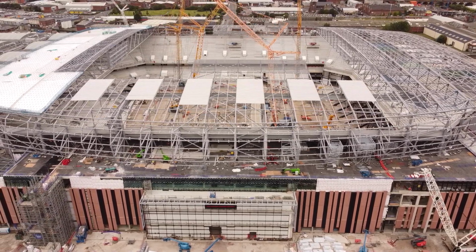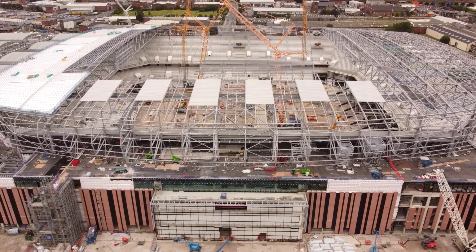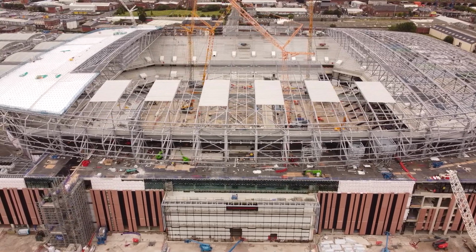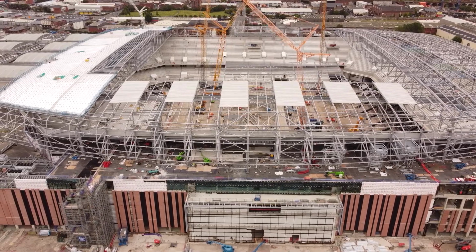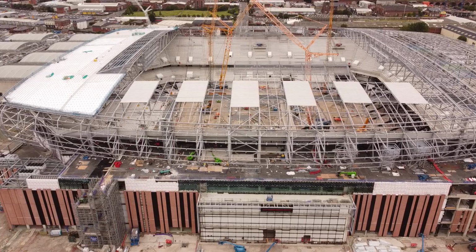So, in regards to the West Stand right now, you can see that the cantilever trusses, well, I'm saying cantilever, the tip pieces for the cantilever trusses are in place now. So you've got 5 of them, whereas last week it was 3.